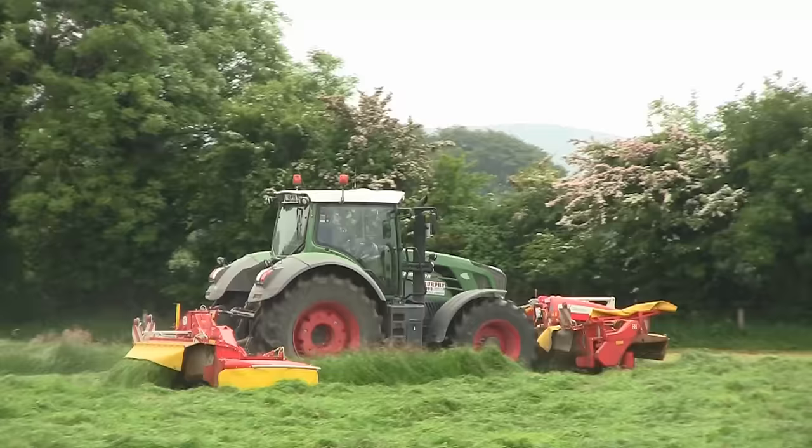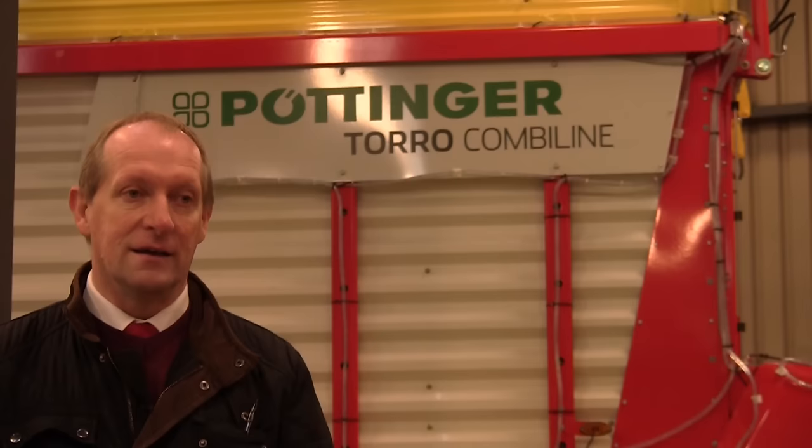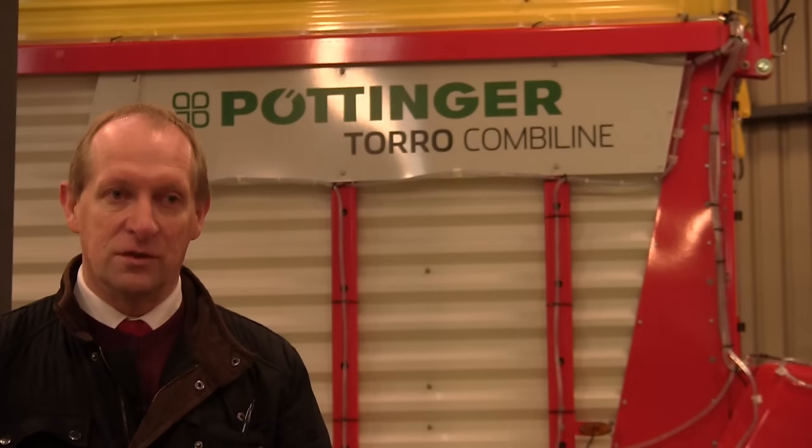And they all come standard with a heavy duty Pottinger bed, renowned for its quality. Then John operates our 762 rake. It'll put three 10 foot swaths together. It's hydraulic telescopic settings. We run in front of the rake.